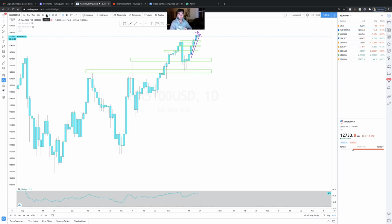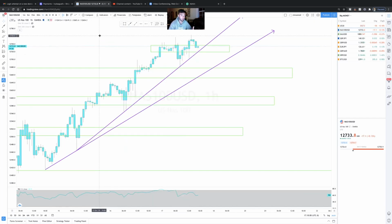This is at 12,750. There's a gap at 12,380. So the gap at 12,380, it needs to be filled. And at some point in time, it's going to be filled. We just have to determine when. So my best analysis, my best guess would be to wait for the break of this purple trend line here, wait for the retest here, and then sell it down from there.